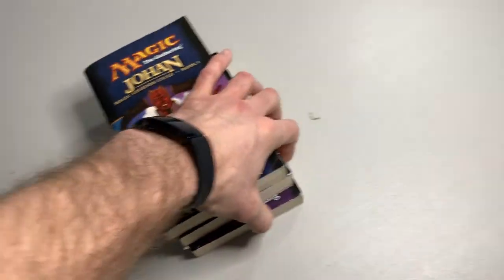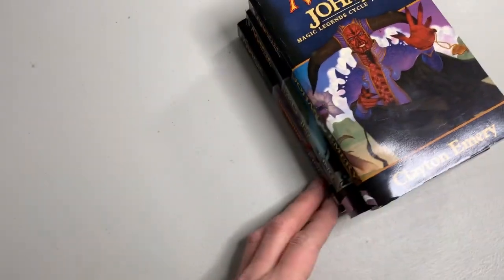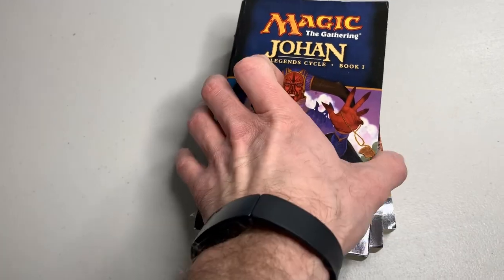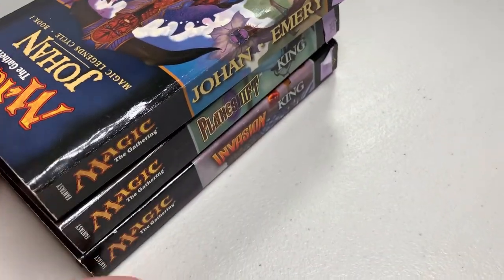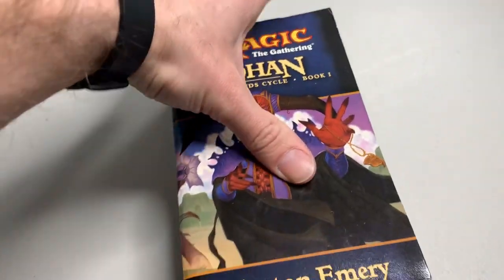Also picked up this little stack of Magic the Gathering novels. These are like the older ones. They don't make these anymore. I'm not sure if they make them now. I thought I heard that they started making novels again, but it might be digital only. I'm not sure. But as far as these old novels go, I think they have a little value. It's not anything crazy, but it's kind of cool to find these.